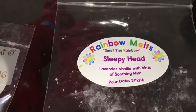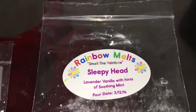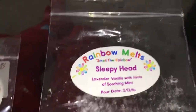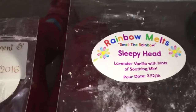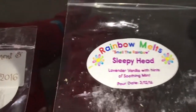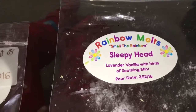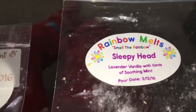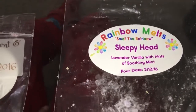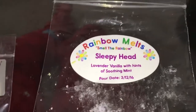I just wish it wasn't so hard or much of a rush to really get her wax. I really do, because I don't think I would be jumping around so much if she was a full-time waxy. I would have Butterfly Lane Scents and Rainbow Melts off the top, especially Rainbow Melts.